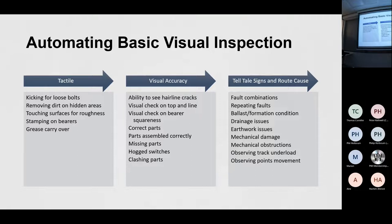And then you go into telltale signs, where you do a root cause in your head. You go, ah yeah, that's because that and that is failing. So you do a fault combination type thing, or there's a repeating fault, there's a history there, it's always happened, it's going to happen again, but that's when you should do a root cause. Or it could be inherent by design as well. Ballast formation condition, we look for those things, and some of those are again slightly tactile, slightly visual.